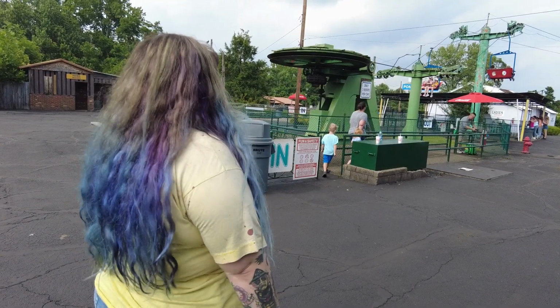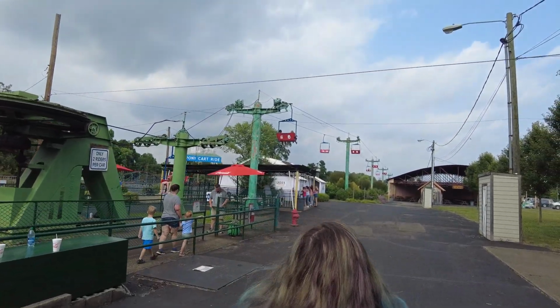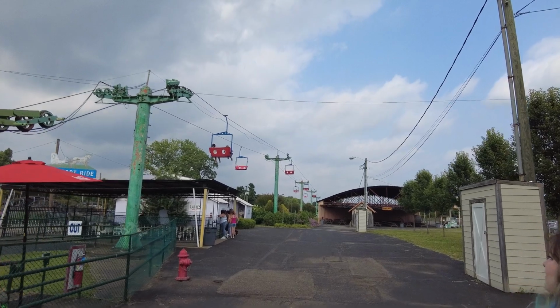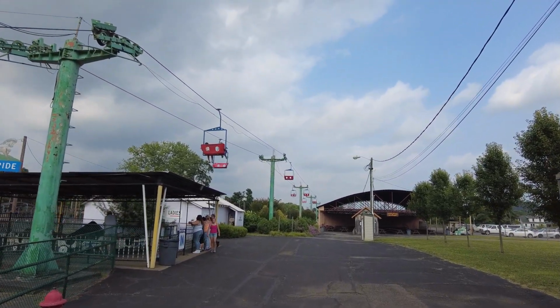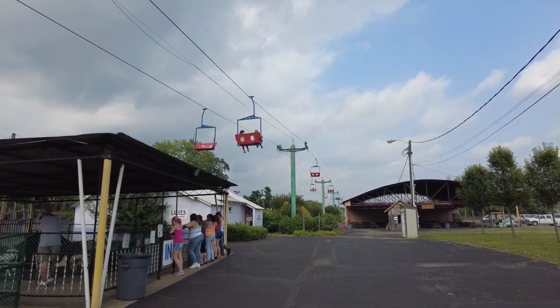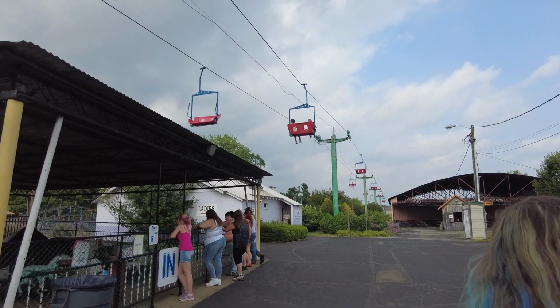There's a Skyride here. I'm not even sure. Looks kind of scary, right? Oh my god. Goes all the way to the end and back, I guess. It doesn't go one way because I don't think there's another end of the park. I think it just... Yeah, maybe, but I don't know. I feel like I need to get my money's worth, don't you?